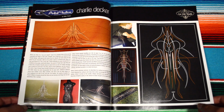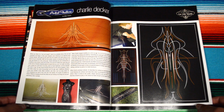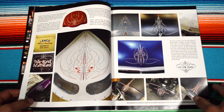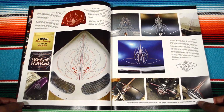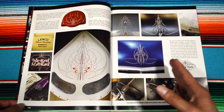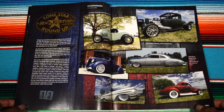Charlie Decker, artist feature with the pinstriping. Man, crazy designs with the pinstriping. It's always a trip to see people do it. And much respect to the pinstriping artists, man. It's crazy how they get the exact same thing on one side as on the other. No mistakes. No room for mistakes.